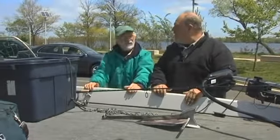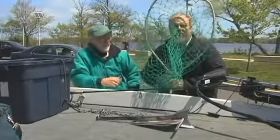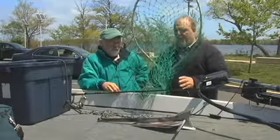But you know what you do need that's big and crazy sometimes? You need this. You need a net. A big net. Now, we didn't need it today, but I'm going to put this off to the side.